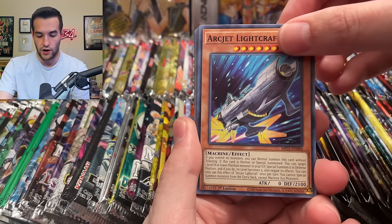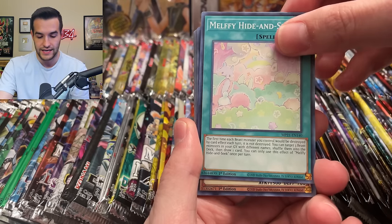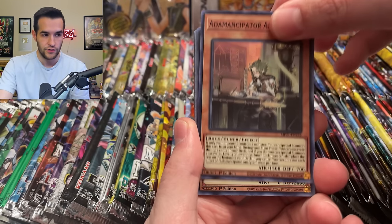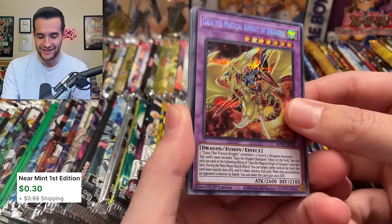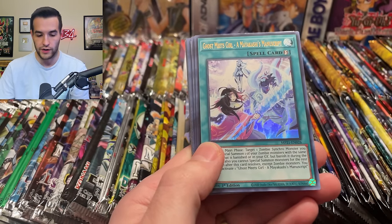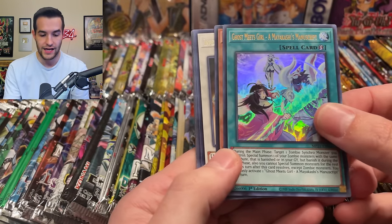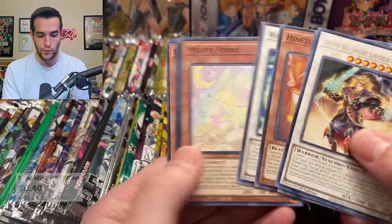Sentry, we get the Arc Jet Lightcraft. Charge in a Dark World, we got the Melfihine Seek. Adamant Spanner Analyzer, we have the Noctivision Dragon. Gaia the Magical Knight of Dragons, a classic, but not a great one. Let's see what's next. Ghost Girl, okay, and then Tri-Brigade Karis. All right, we got an ultra rare there. Not too bad. We got a few different cards. So we have not hit anything too crazy yet. We've hit some decent stuff.